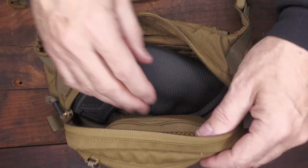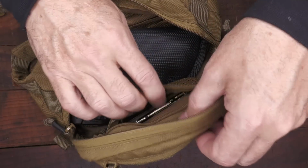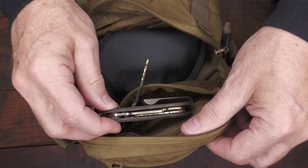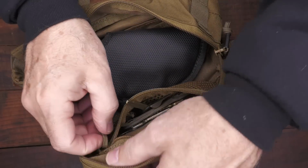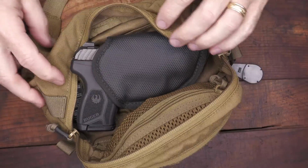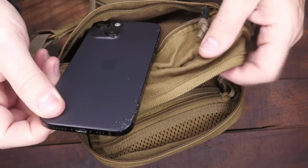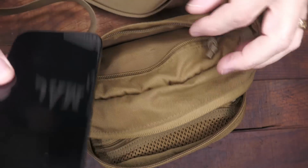And then also here at the front, I have a little zippered pocket where I keep my keys. I want to separate my keys from my gun because I don't want them to get in the way and I don't want to scratch it up. So my keys are there. And then here at the back, I have my cell phone. And you know, you need your cell phone.